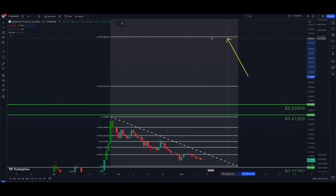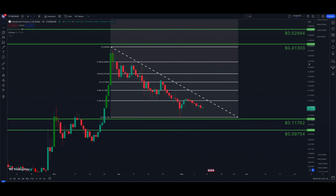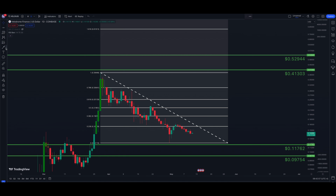Velodrome. Velodrome Finance way up there. So although my price targets may not be what you're looking for, maybe you think they're not high enough, and you might be right. You're probably right, but I do think they are very possible to hit once these markets start to move to the upside.